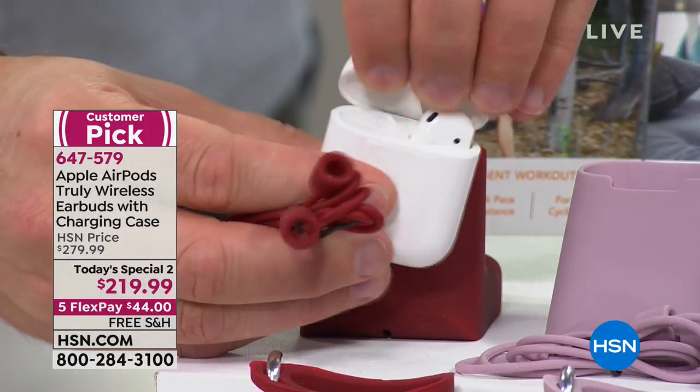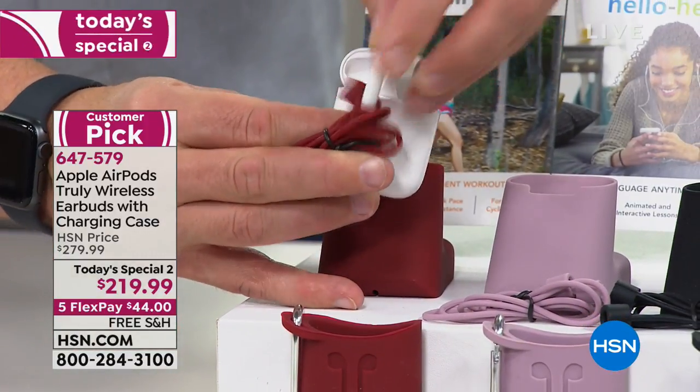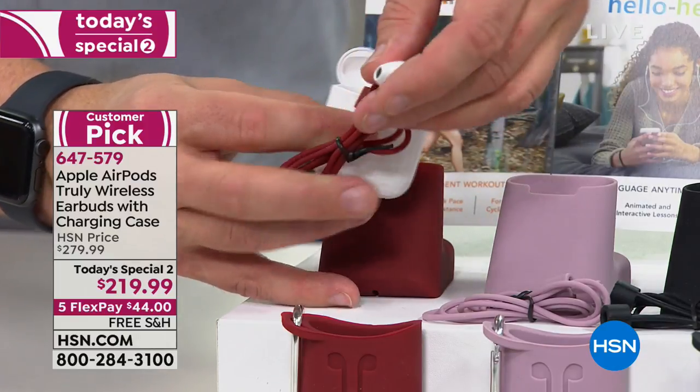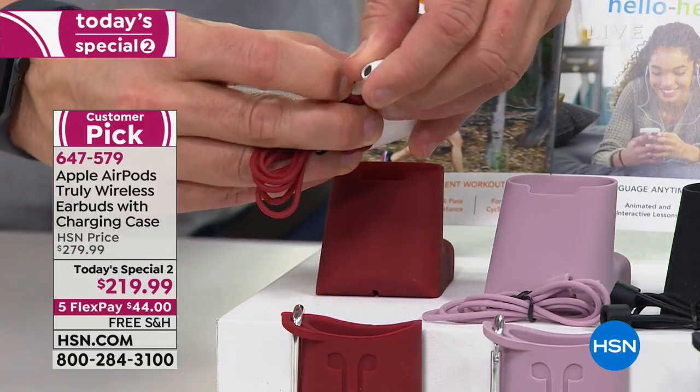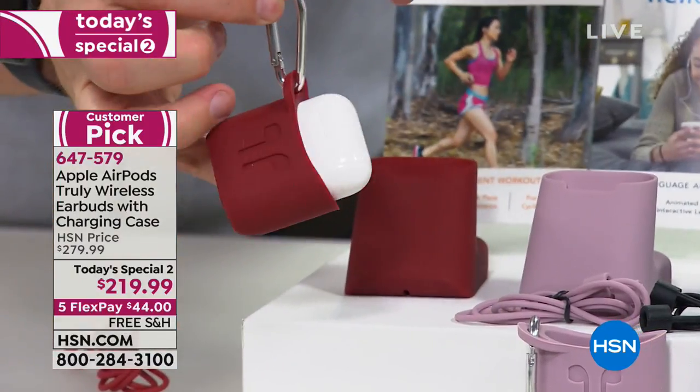This lanyard is important. Have you ever been worried that your kids might lose the AirPod? This lanyard allows you to tether them together if you want that, so you don't get lost, and they keep them together. So that's included. We also give you this great carabiner. Our producer, she loves this carabiner, because when she puts it in her bag or her purse, she knows exactly where they are. She loves that.